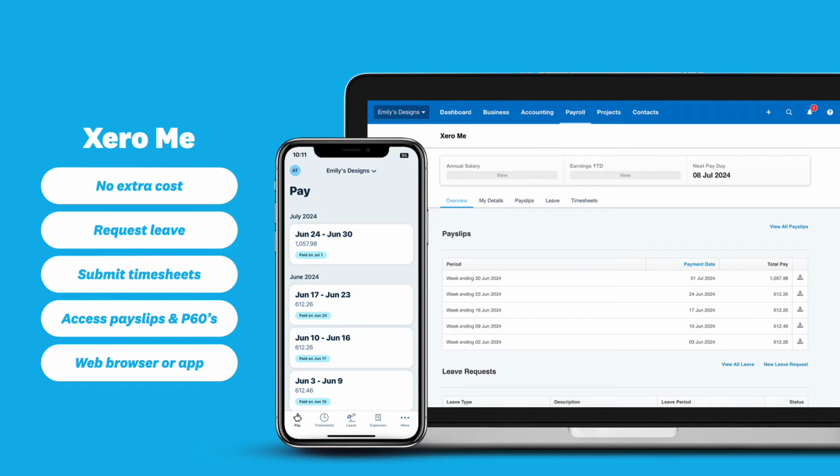And lastly, you've got your employees, who of course are an integral part of the process, because without them, there'd be no need to run payroll. Now your employees can be invited into their own portal called Xero Me at no extra cost. It's included as part of the payroll subscription. And this is where they can request leave and submit timesheets, allowing them to stay in control. They can also access payslips and P60s, which is going to save you valuable admin time.